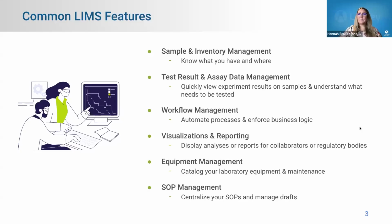There are lots of other LIMS features here, and I've just tried to generally categorize all of them, but if there's a feature that you're really thinking that I missed, please feel free to add that into the chat, and we can make sure to speak to that one as well.